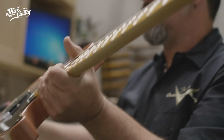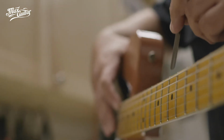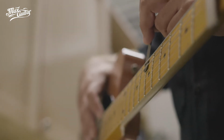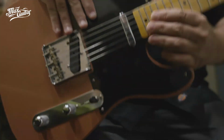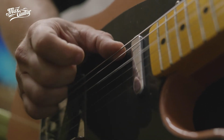I wanted to use a color Fender never used. What I did was there's this great website that has all of the old color charts from automotive companies. I did a search for a 52 and looked through Ford and Chevy and GM and Pontiac and all of these old classic American car companies and came across this great color, Bittersweet. It was a 52 Chevy color used on the Chevy Bel Airs. It's just got a good vibe.